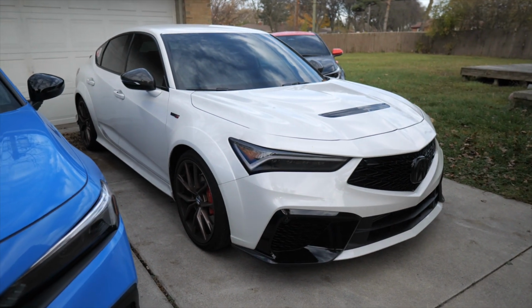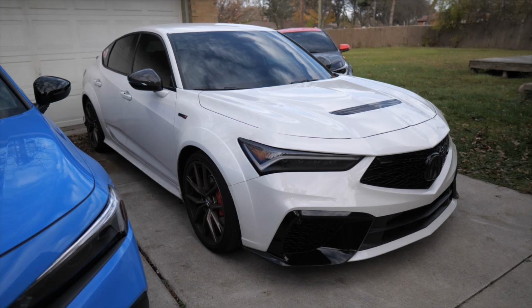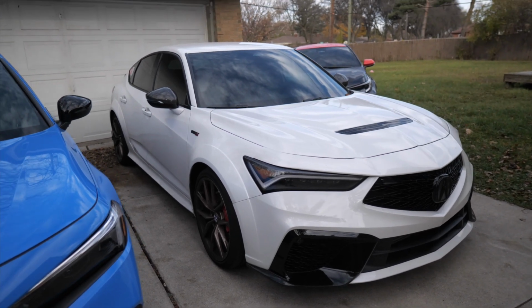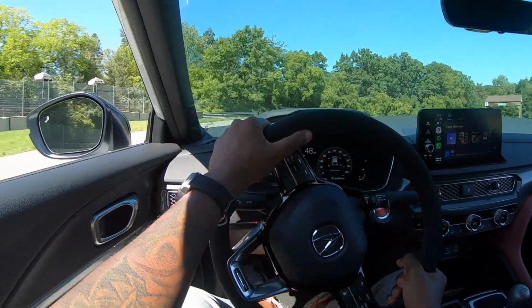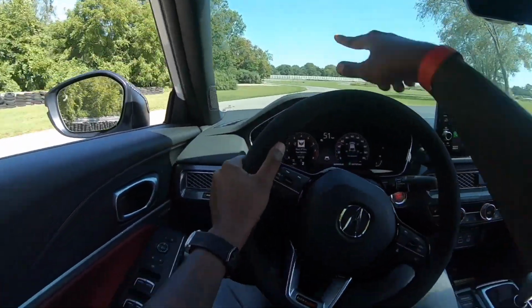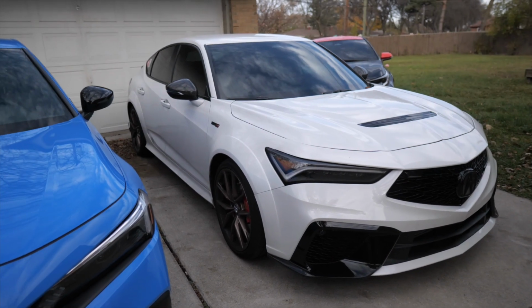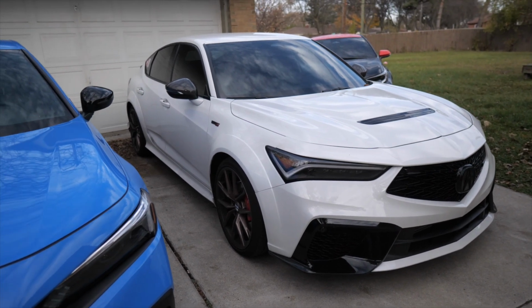And driving this car is really meant for the track. It's a street car, but it's really meant for the track, and you won't be able to eke out all the performance unless you drive it on the track. That's where you're going to see the Integra shine. If you haven't taken it to the track, I urge you to do so, because it's going to be a completely different beast on there. Like, it really shocked me and wowed me how it drives on the track.